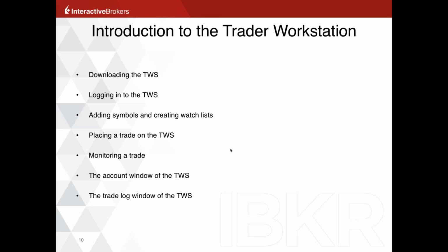So now I'm going to take you through a quick introduction to the Trader Workstation. We'll go through downloading the TWS, logging in, adding symbols and creating a watchlist, placing a trade on the TWS, monitoring the trade, and the account window and the trade log window. By the way, if any of you have questions, there is a chat panel. Please feel free to put your questions in the chat panel.